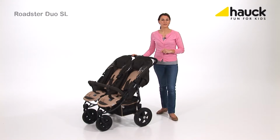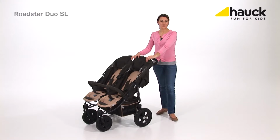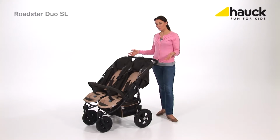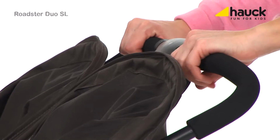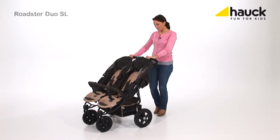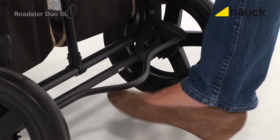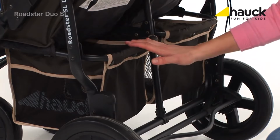The Roadster Duo SL guarantees you and your family many joyous trips and shopping tours. Your two children can talk to each other and chat, while you can push the buggy very comfortably due to this broad and softly padded handlebar. Additional security is given by the fixing brake that can be operated with one foot. The large storage baskets on either side are very practical.